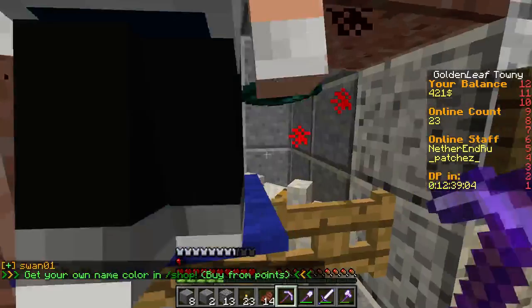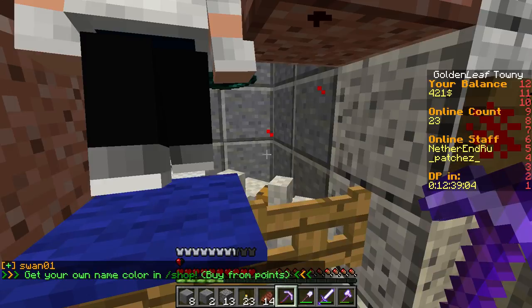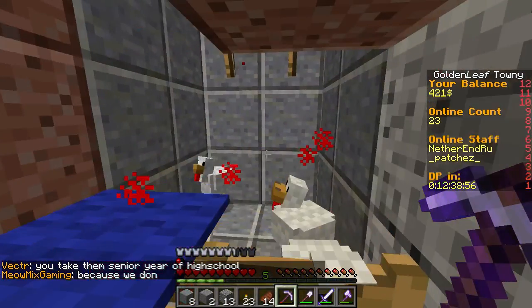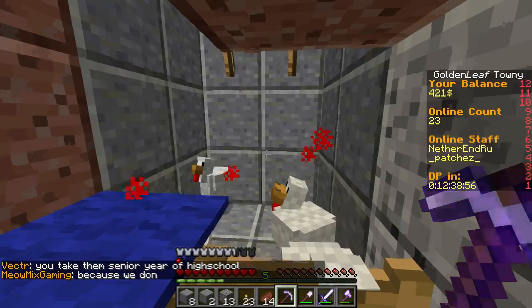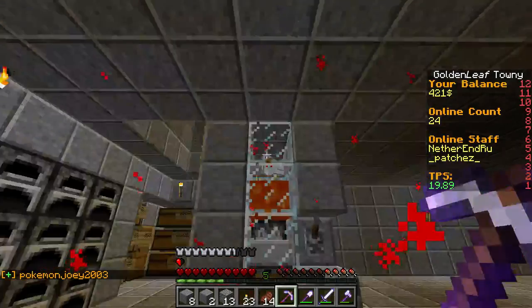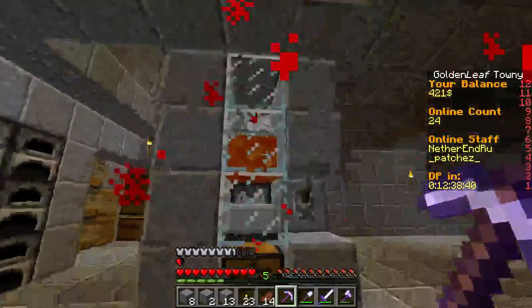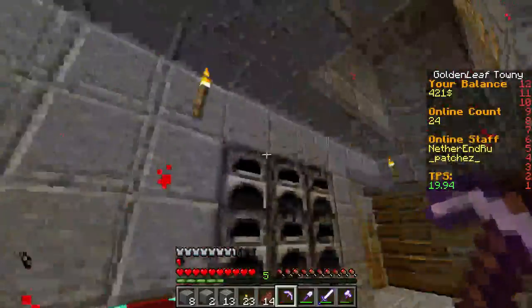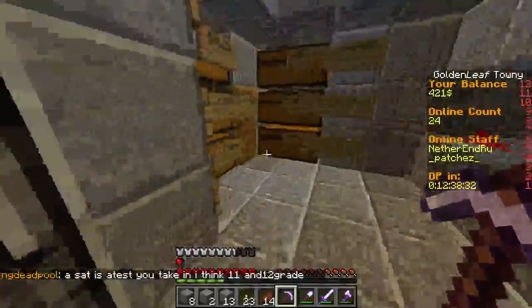So here's our farm. I made it all look pretty, like I said. Here's our lonely sheep. I tried to get a partner. They died many times. Okay, so here are the chickens that I got. And here's this really cool thing I made. This is a chicken farm, and you can get food from it. But there's nothing in it right now. It takes some time. And here's furnace 2 and enchantment.